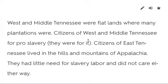Well, to know about Tennessee and slavery, we need to know that West and Middle Tennessee were relatively flat lands where many plantations were. Citizens of West and Middle Tennessee were pro-slavery. That means they were for slavery. Citizens of East Tennessee lived in the hills and mountains of Appalachia, so they were in the Appalachian Mountains, rocky. They're not going to need slaves because you can't really farm in rocky soil. They had little need for it and did not care either way.